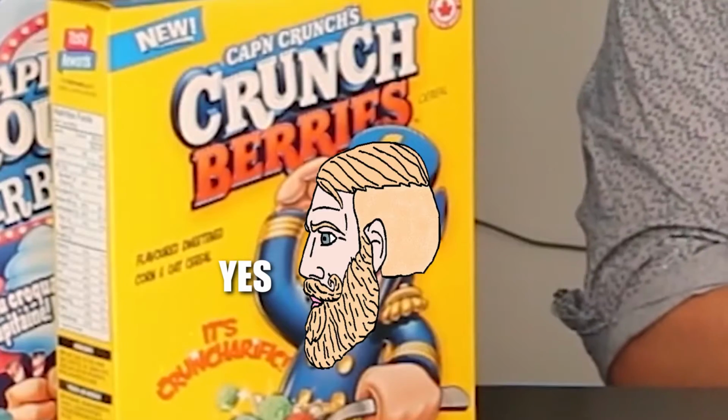All right, going in for Captain's Berries. Okay. The crunch is subdued a little bit. The sweetness is enhanced, and the flavor profile has turned into fruit. This tastes like a fruit cereal.